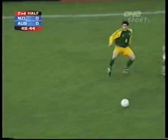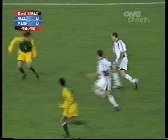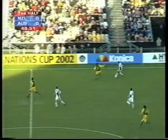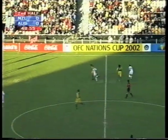Porter gets possession back for the Aussies. All back into midfield they go. Burton does well. Great tackle by the Kings player. And he's done well. Needs some support though, and a little bit slow in coming.